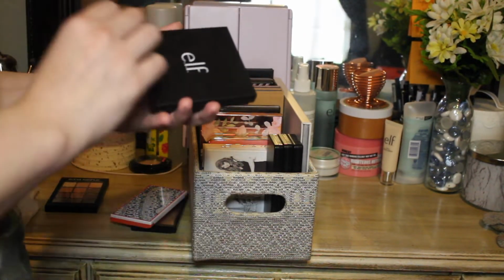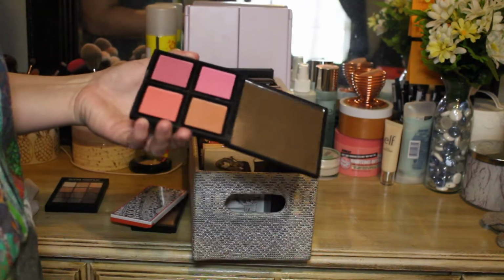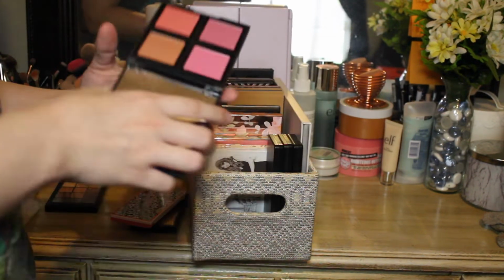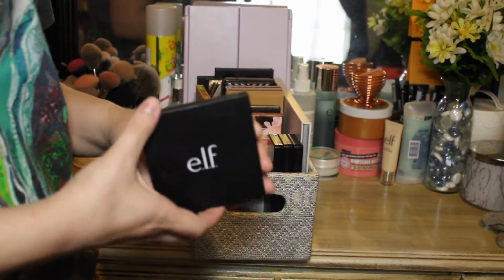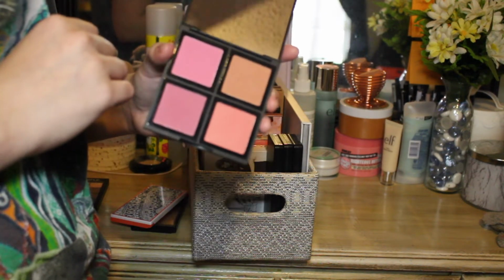Okay, next is the e.l.f. Blush Palette. We'll keep this for when I do a full face of e.l.f. makeup because I don't have another blush from them and I like that one. So this is why I'm keeping that.